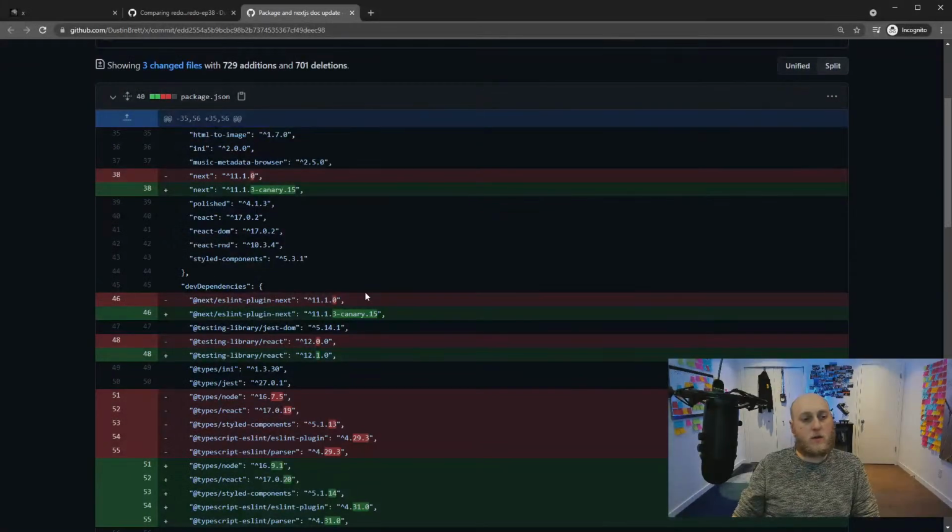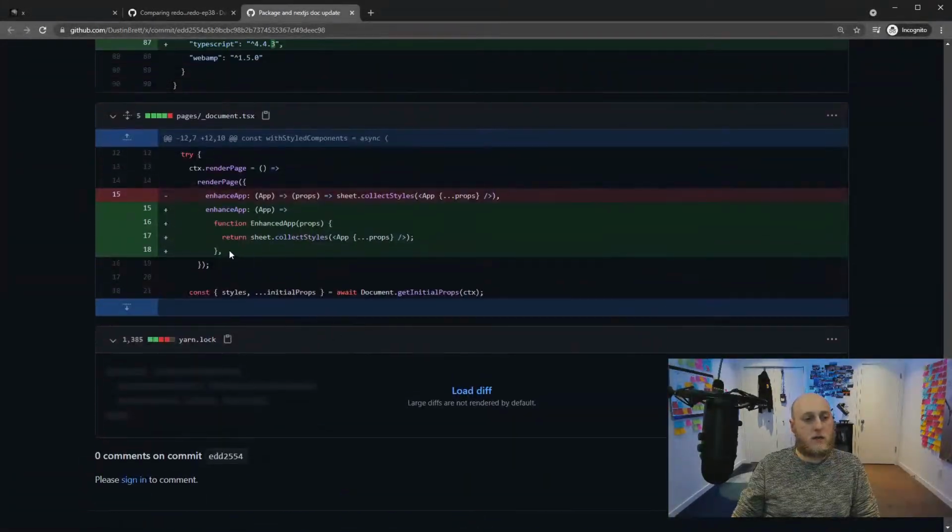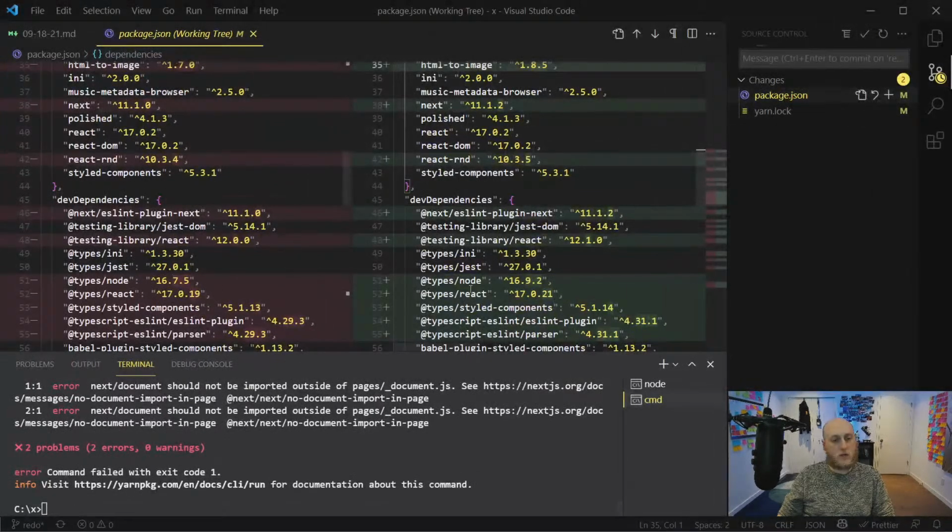So I think it's a new rule that got added where it doesn't like this function here being not named. I think it's almost like useful for dev tools, for React dev tools, to have these functions have proper names like this, so that in the dev tools you get a bit of a better description as to what exactly happened.